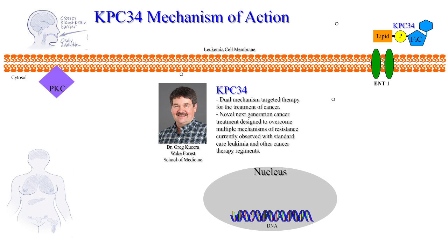My name is Dr. Greg Kuchera, one of the KPC34 inventors. I'm a professor of internal medicine, section on hematology and oncology at Wake Forest School of Medicine, and I would like to introduce you to a dual mechanism targeted therapy for the treatment of cancer.